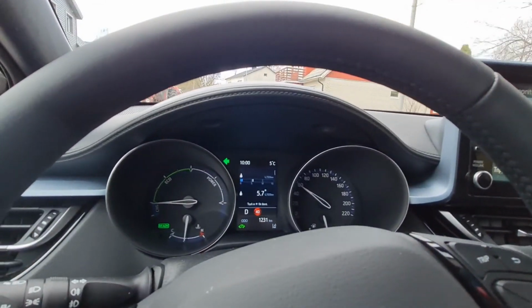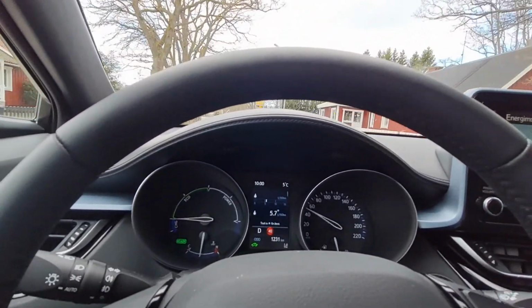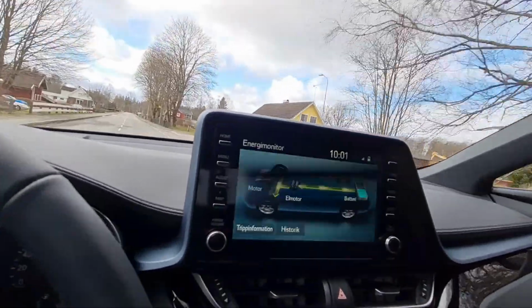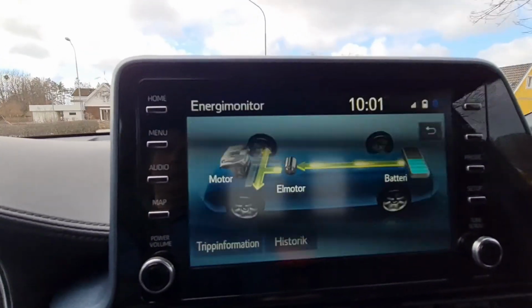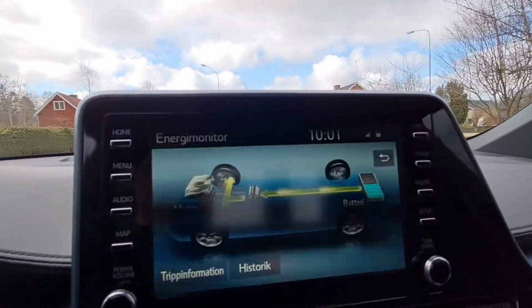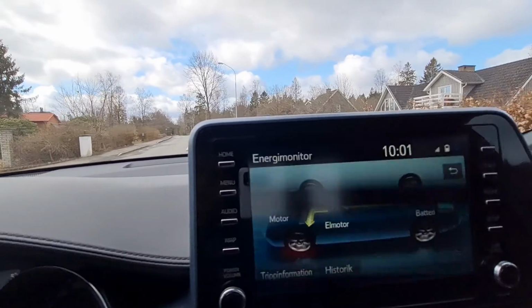But at the same time, you do have this. You heard when I was pressing, it's a very good feeling that you have almost instant torque. Not as regular EVs, because the truth is, guys, this car is perfect for big cities, like someone who lives in an apartment. I do live in a house, so for me a plug-in hybrid would be a better choice. But overall, plug-in hybrids work almost the same as this one.